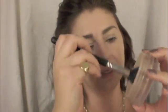I'm using my 109 brush from MAC, and I'm just gonna lightly give myself some color. Bring it up to the temple area a bit, and if you want, maybe a bit down the nose too. So I didn't put it really strongly as a line, but just more like over this whole area.